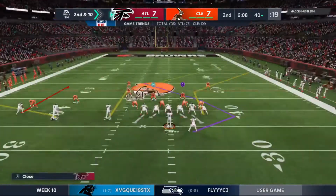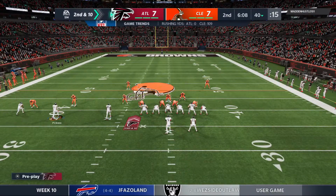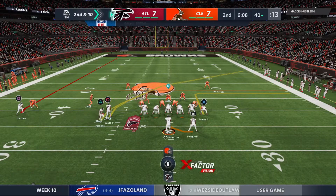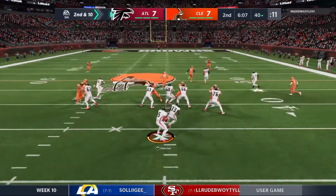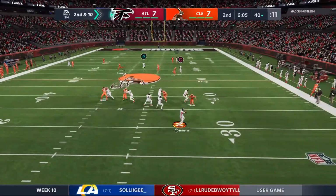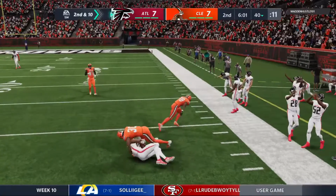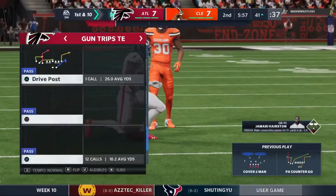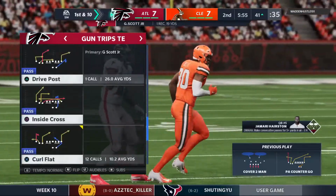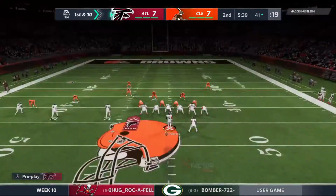So now 2nd and 10 after the incompletion on 1st down. Off the play fake, he'll look to throw. And this will be caught. And they're well past midfield, just a yard or two shy of the 40. 19 yards the pickup there. Move the chains. First down, Atlanta.